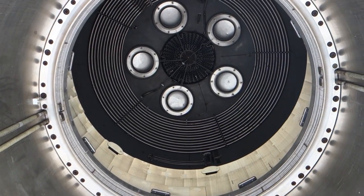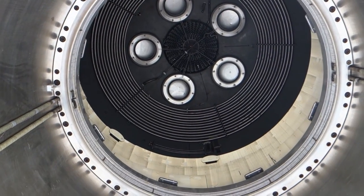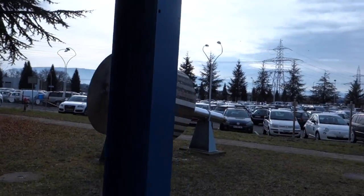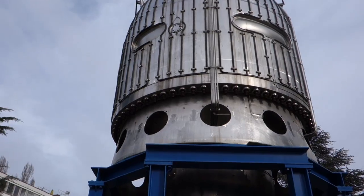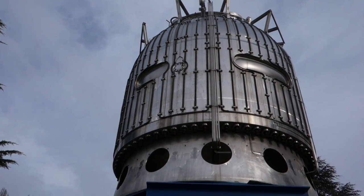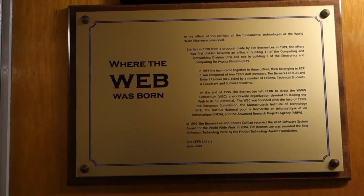And so the piston would go all the way up this? Yeah. What was it compressing? I think it's there. Or maybe there is another part here, compressing the other side. Wow, it has a lot of character. I like it. It's a huge what? Plate, a sign. Oh. This corridor, where the web was born.